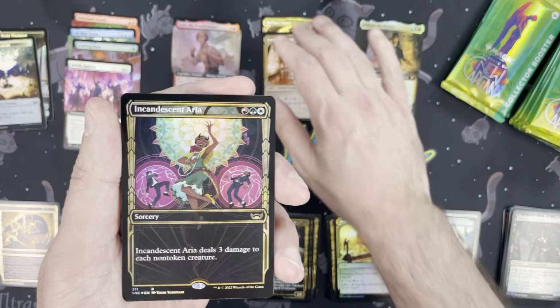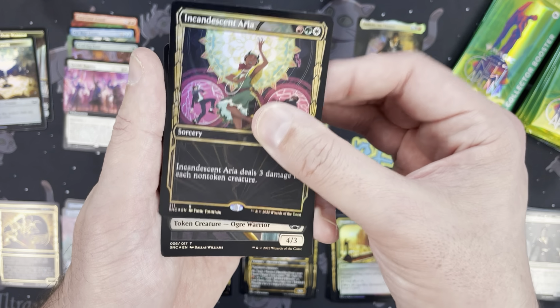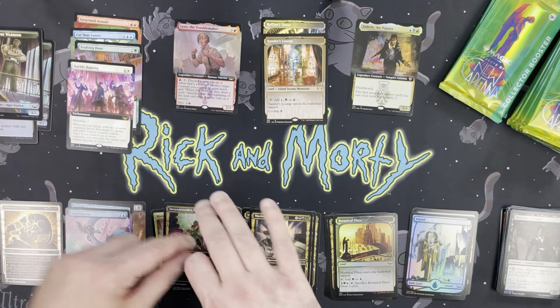And we're going to go into Incandescent Aria as a foil showcase. And we're going to finish with a token, because I wasn't paying attention to how many cards were in that pack.